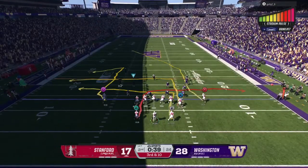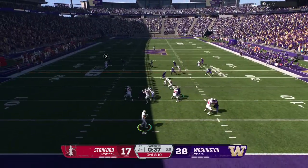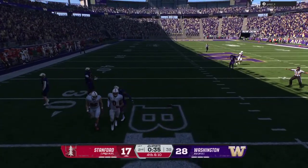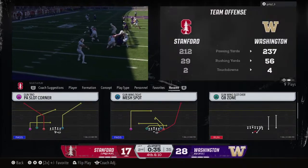You can feel and hear the purple rain all the way across Lake Washington. 3rd down coming. Oh, they really could have used that catch there. Physical pass defense. It brings up a 4th down.